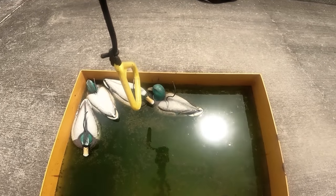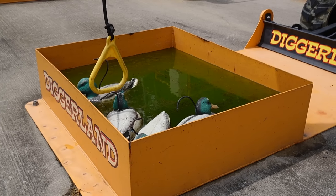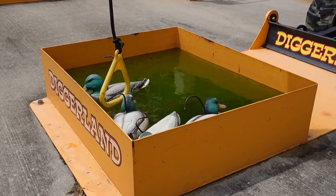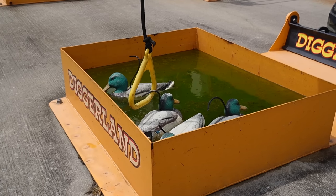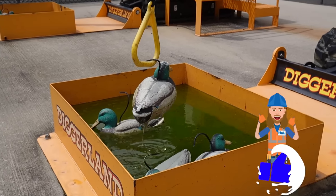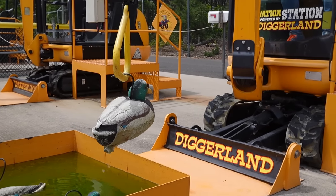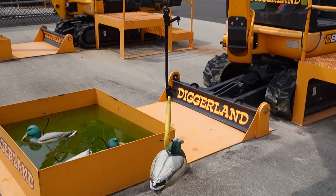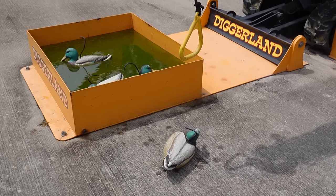Oh yeah. Lower it down. Well, maybe we can get that one right there to the left. Yep, go down a little bit. Oh, to our left, almost. Oh, I think we got it. Now we're gonna lift up. Oh, we got one. All right, let's take him out of the pond. We'll sit him right there. Oh, we got one. Three more to go.